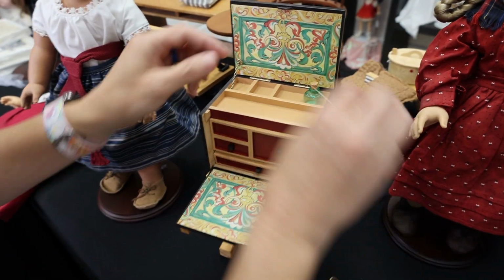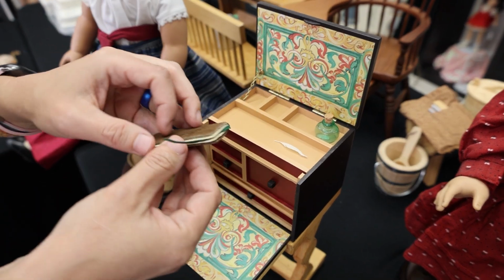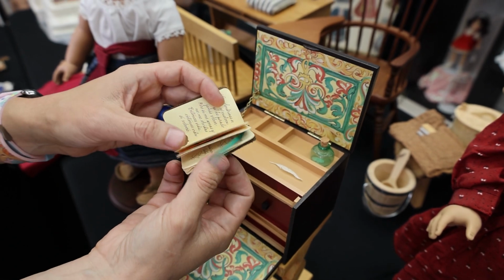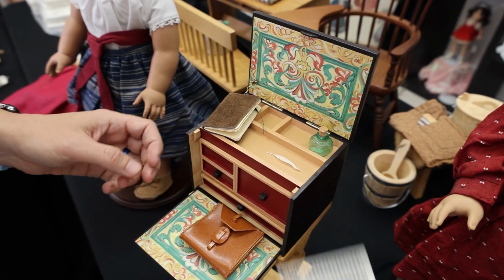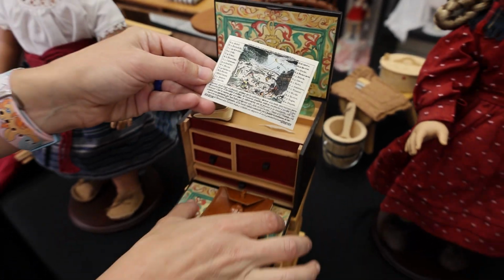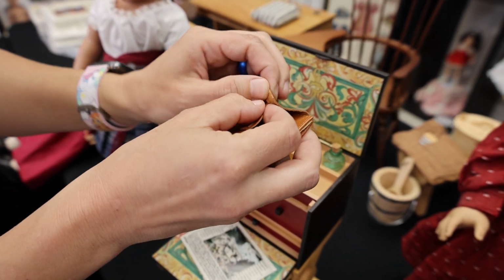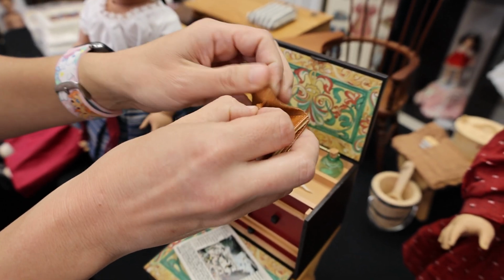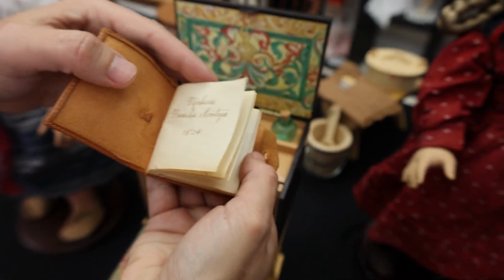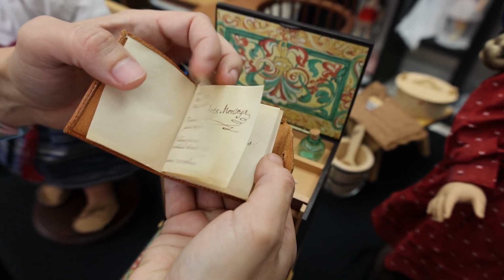This tiny, tiny feather gets lost so often. And then she's got her little book. I love how they replicated actual books from the period. I don't actually remember what all that is, but some of these things are so fragile you have to be really careful, so that knot keeps it closed. Oh, 1824. Yeah. Wow. What a great way for children to learn about history.